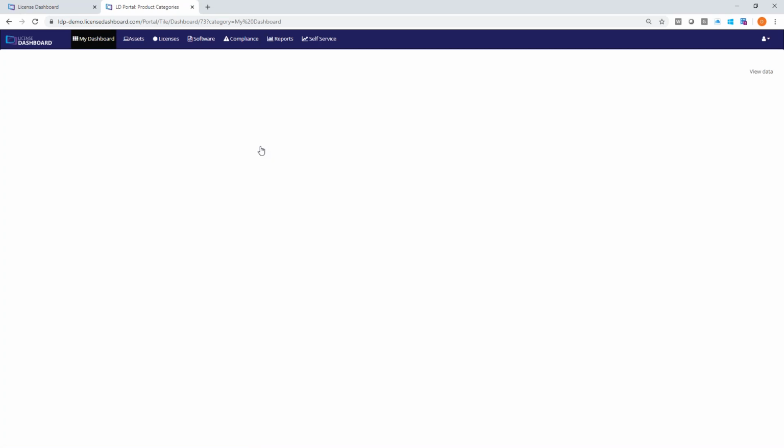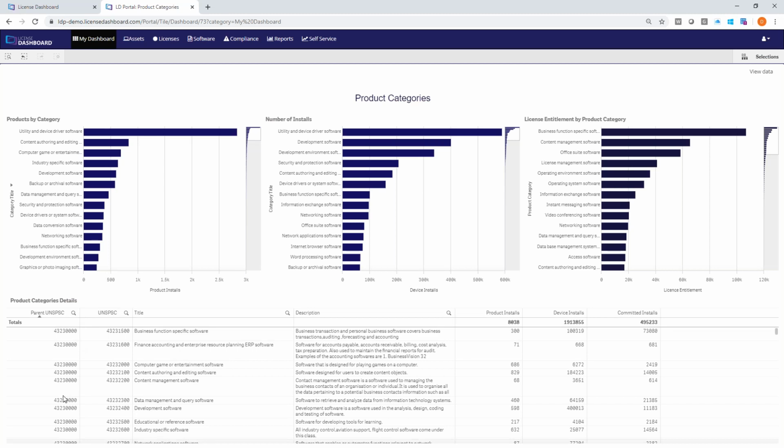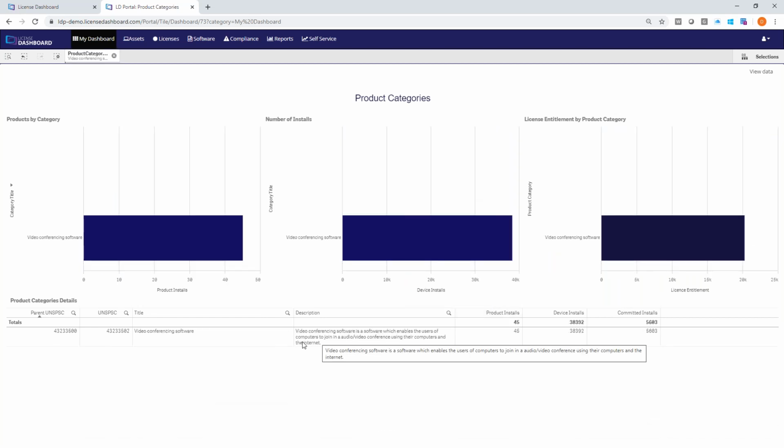So in our License Dashboard Portal 3, we have an app that helps us understand all of the UNSPSC categories, all of the products, and of course the density of that software footprint across our estate. So if we wanted to look at video software, for example, I could just type in all or part of a description, and I can see that we've got certain amounts of video conferencing software in this particular organization. We can see the UNSPSC code, the title, the description, how many product installs we have, or how many unique products we've got out there. And we can see that there's 45 different types of product out there, with over 40,000 installations.